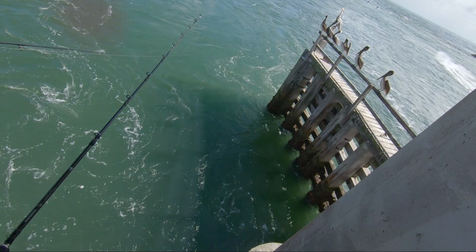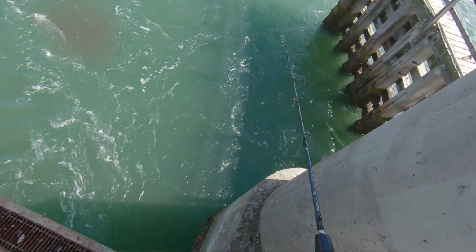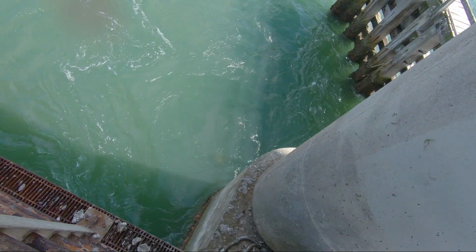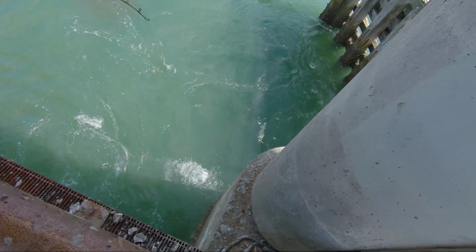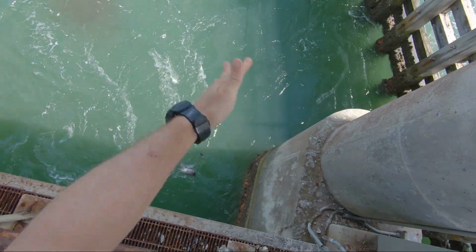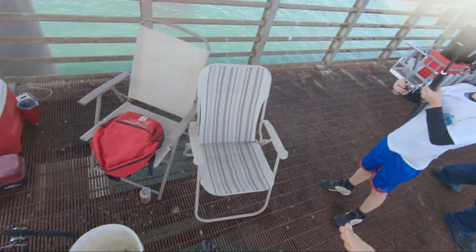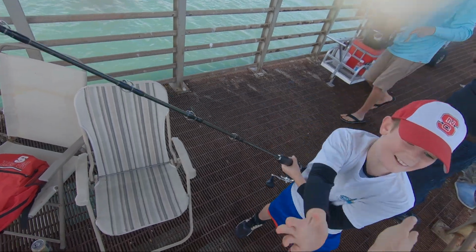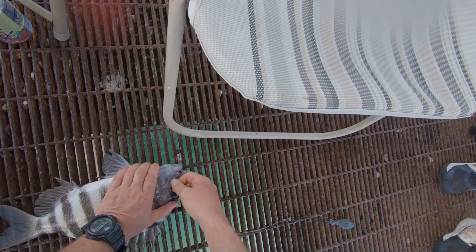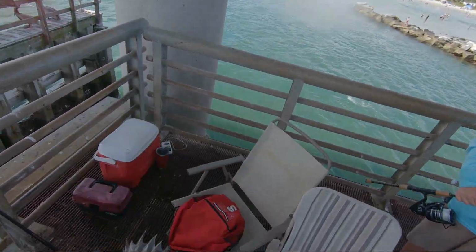Here you go. Got him? Yeah, he's a nice one. Oh, he got off. Oh, he hit that claw. That was a big sheepshead. Reel. It's a nice one. Here, get him. Get him back. Oh, all right. That's a great sheepshead. All right. It's a nice one. Thank you.